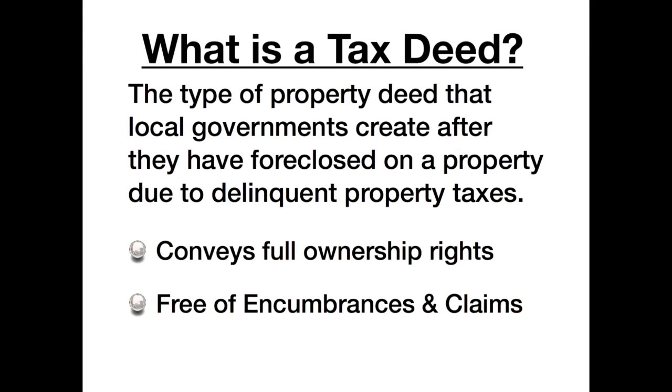Now, what exactly do I mean when I say tax deed? Well, a tax deed is simply a type of property deed. It's a property deed that local governments create after they have foreclosed on a property due to delinquent property taxes. So, in other words, when the county forecloses on property because people can't pay their property taxes, they need to create some type of a property deed. And because they're doing it due to delinquent property taxes, they call it a tax deed. It's like a quitclaim deed, or there are sheriff's deeds sometimes, different types of property deeds similar to those.